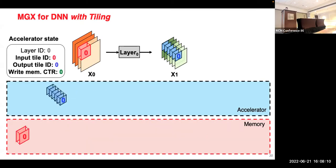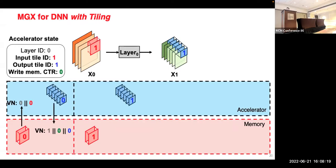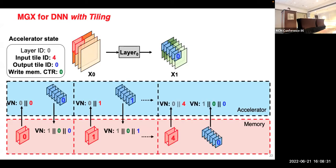In this very simple example, when we do the first tile, all the counters are 0, and we just construct the VN, and we move to the next spatial location, and we can construct the VN in a similar fashion. The interesting thing happens when we finish all the spatial locations and move on to the next step of input channel. At that time, you notice that we are not only reading the input feature, but also reading the previous partial results to the accelerator.